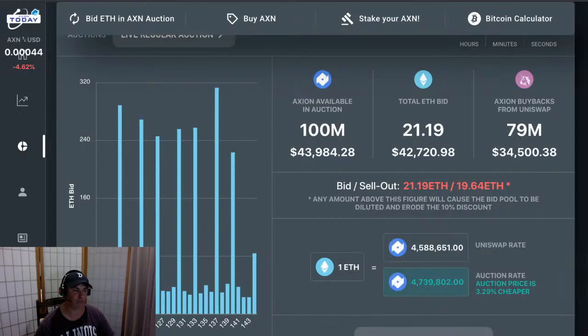That's a great result, just over 4.7 million, plus that 10%, so that's 470,000. That's over 5 million Axion. If they self-referred, that's close to 5.5 million. So pretty awesome stuff there. And they also got it cheaper than on Uniswap.